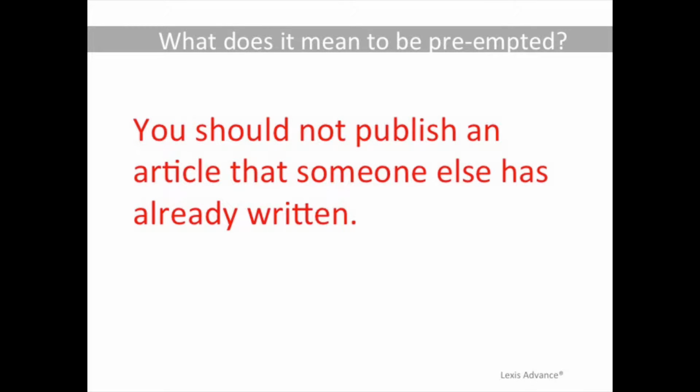So what does it mean to be preempted? This is a good place to start when we're trying to do a preemption check. What does it mean? The straightforward definition of preemption is that you should not publish an article that someone else has already written. Very simple in theory, but a little more complicated in practice. So here are some rough guidelines on what it means not to be preempted. Of course, these guidelines are always subject to the policies of your individual publication, and you'll want to check with them. So here are 6 instances in which you might think you're preempted, but you're not.